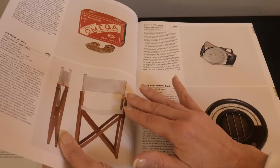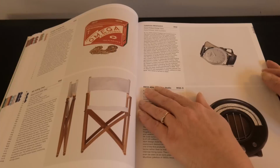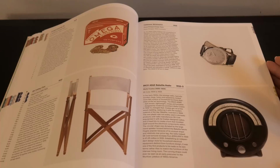Okay, then we have the MK folding chair, the Calatrava wristwatch, the, I don't know if you say Echo or EKCO, AD65 Bakelite radio. Says in the early 1930s, the average radio, typically wooden, large, heavy, and expensive, looked more like a piece of household furniture than state-of-the-art technology.